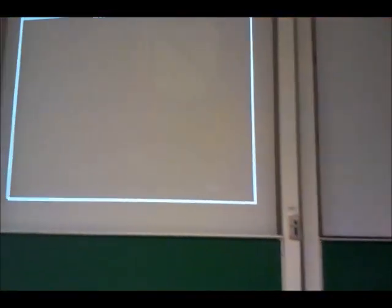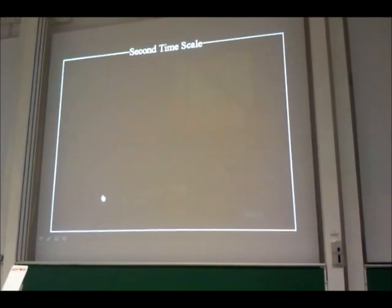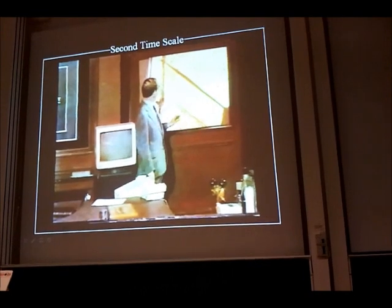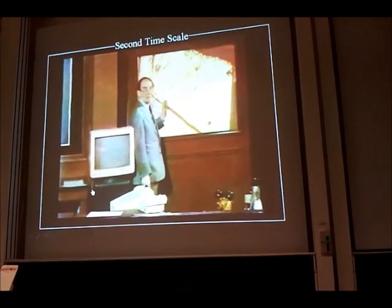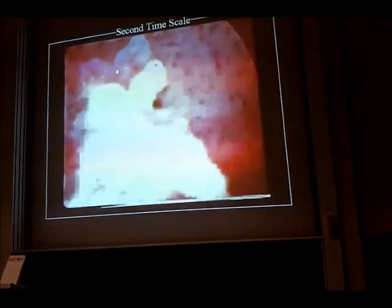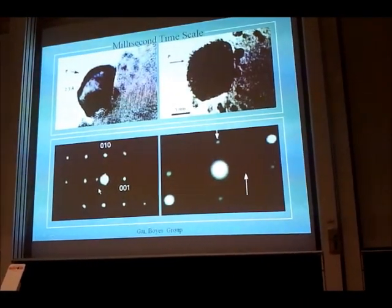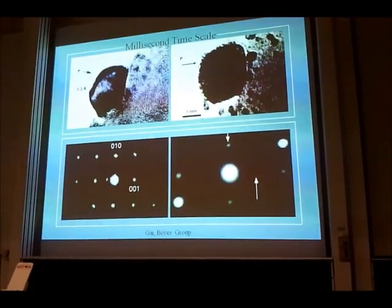So we tried this, and I just want to show you where the time resolution was with electron microscopy. So this is seconds now. This is Professor Thomas speaking. Yeah, so they can see the reaction in real time. This is seconds now under the microscope. And you can go on to shorten the time scale. This was milliseconds. After that, it's all limited by the camera, the video camera that you have on the microscope.